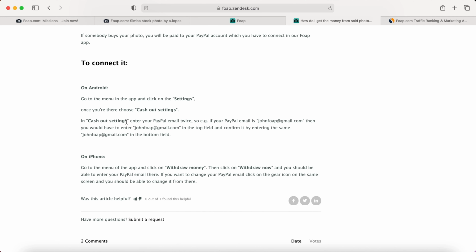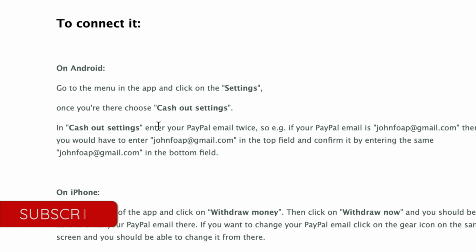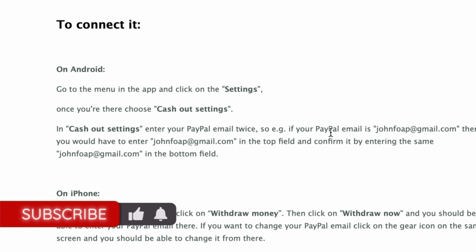This is how you're going to withdraw your money, guys. On Android, go to the menu in the app and click on the settings, then choose cash out settings, and in cash out settings enter your PayPal email of choice as they say.